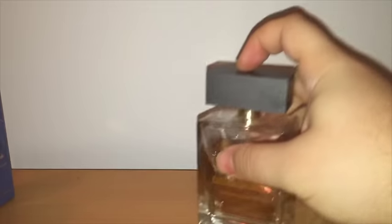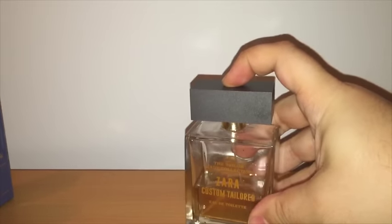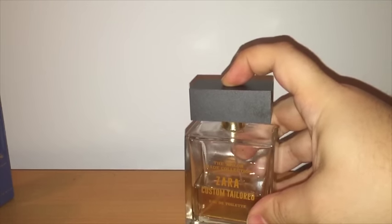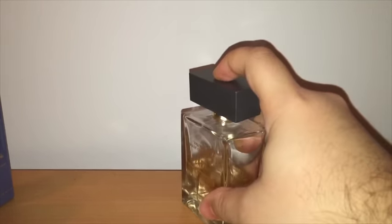This is another fragrance that took a beating when my shelf collapsed, and this one is Zara's Custom Tailored. I didn't use that much juice. It's just the neck snapped off, so I'm trying to super glue it back on. If this bottle looks familiar to you, then you're pretty smart, because this is, to me, a better, more long-lasting version of the one by Dolce & Gabbana, so I can't wait to review that one.